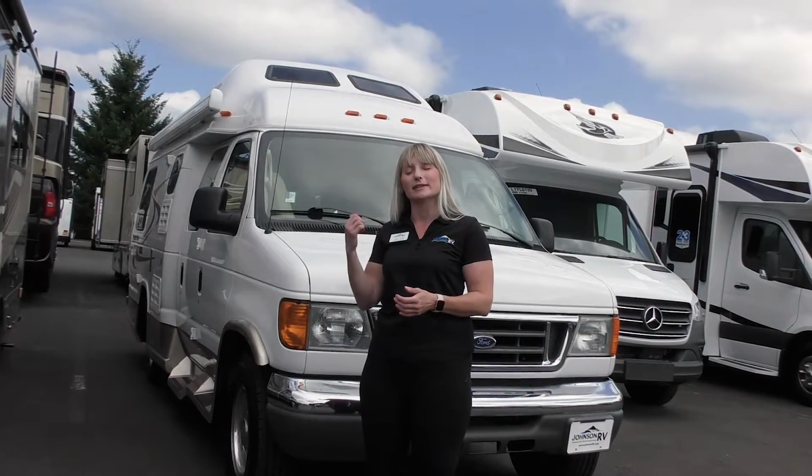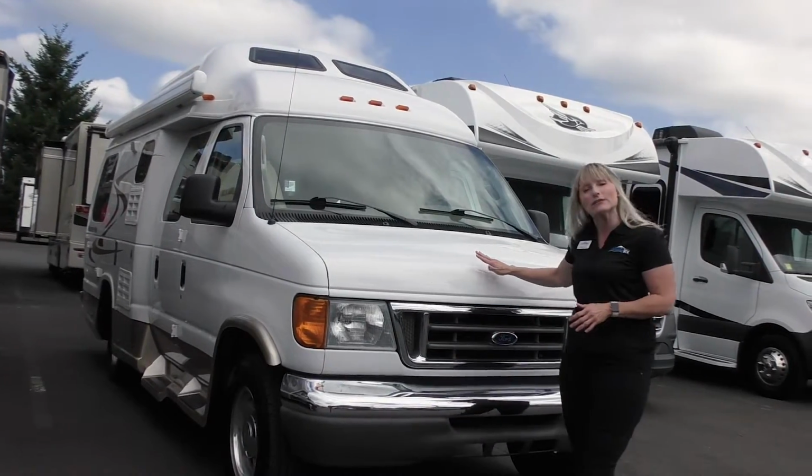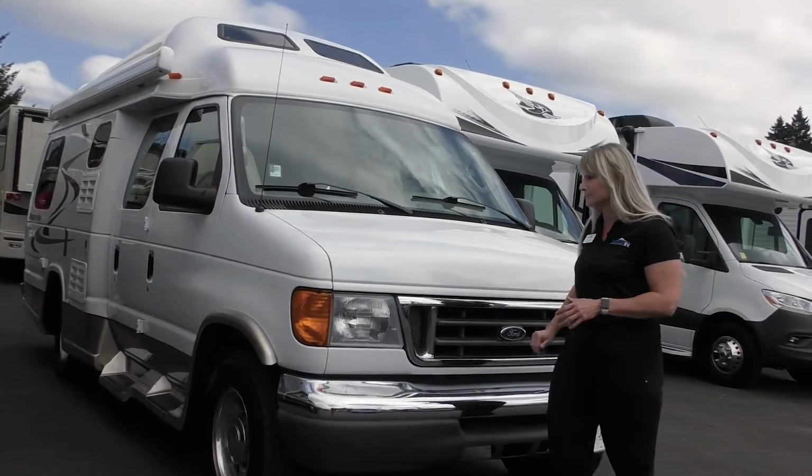We're here today looking at the 2007 Pleasureway Excel. We're going to start up here. It's built on the Ford chassis. It's a gas chassis.